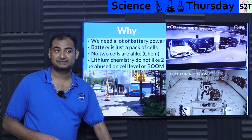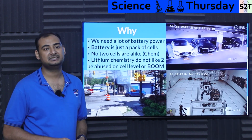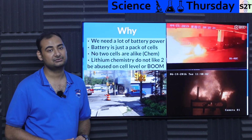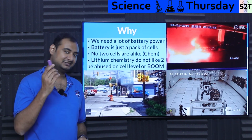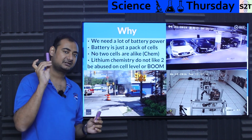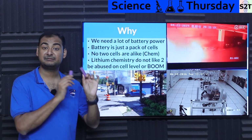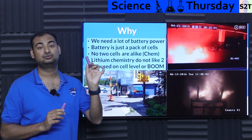Now you have to understand another aspect. It applies to everything. Anything that stores energy fundamentally has the ability to release that energy, otherwise you would not use it. For example, if this cell is fully charged and this cell is fully discharged at a safe level, everything is safe. If you penetrate this one, it will go kaboom. If you penetrate this one, same chemistry, same manufacturer, same everything, this will just go.